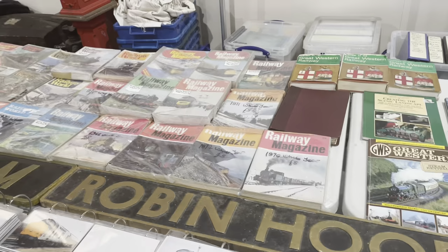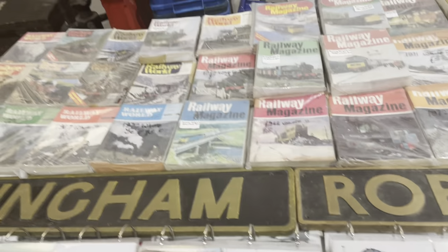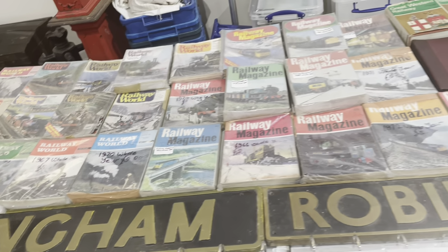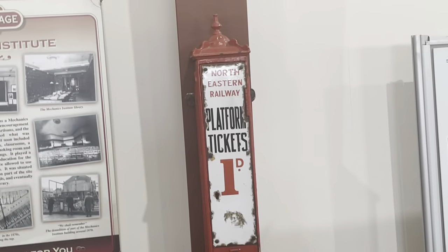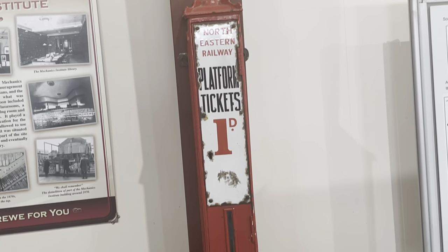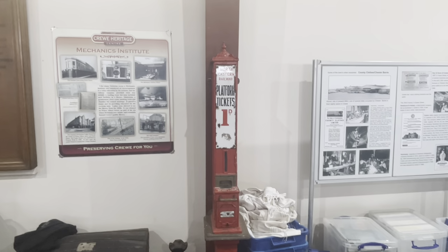You've also got some old railway magazines down there as well, which is cool. From 1970, some of them were. Now that's a classic item. Northeastern Railway platform tickets. That's very, very cool. Let me zoom out so I can take a photo.